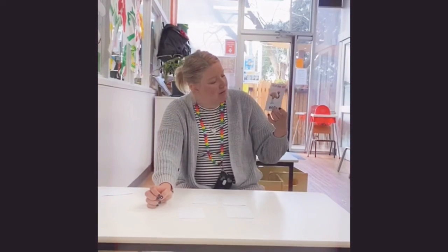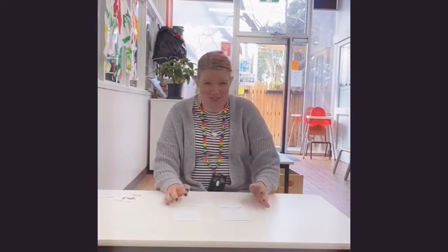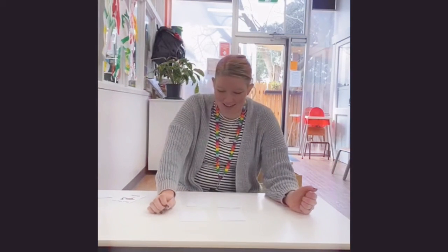Oh, look, is that an emu? Emus run very fast. Can you run really fast on the spot? Run, run, run, run, run. Good job, I love your running. All right, now this is a fun one you can do at home. You can even, mum and dad can just choose some animals and we can run around and hop and jump and even sleep like a koala.